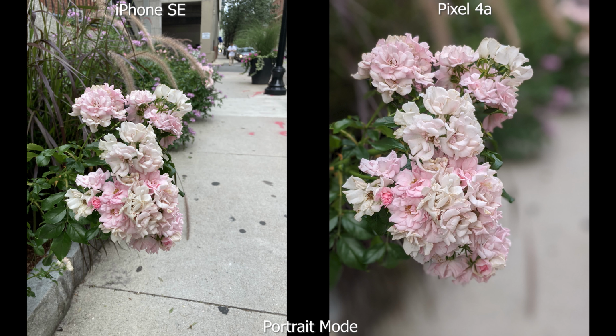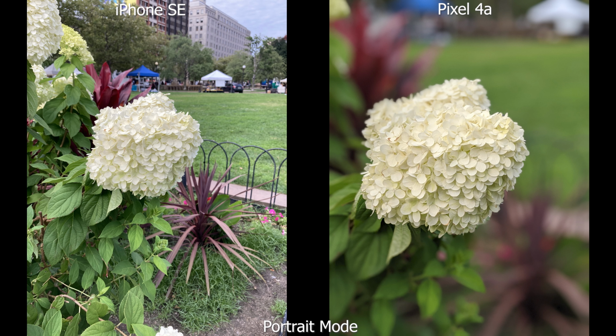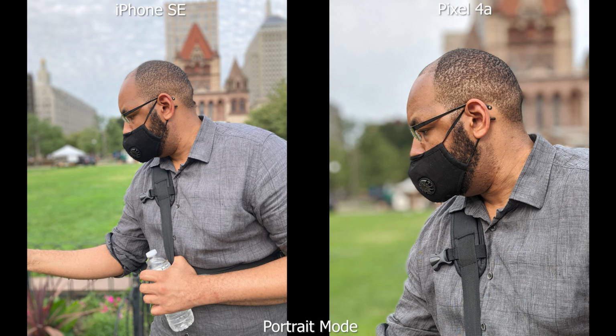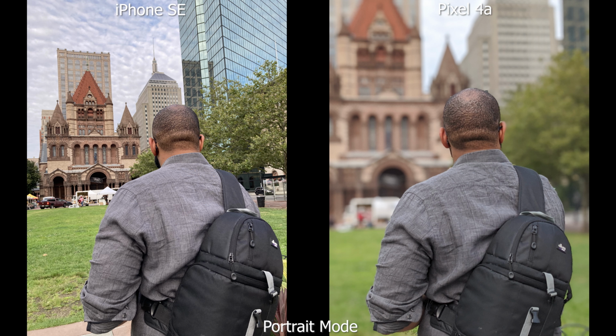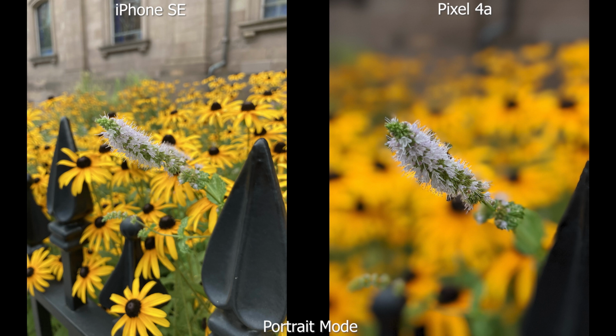Now, portrait mode on the back cameras, it's obvious that the iPhone cannot do portrait mode on objects. It only works on humans, and here's the thing, I don't like how zoomed or cropped in the portrait mode is on a Pixel. I find myself needing to take a step back or two just to match up or fill up the frame of my subject. But I do like the Pixel's background. It does look more compressed like an actual portrait mode lens.